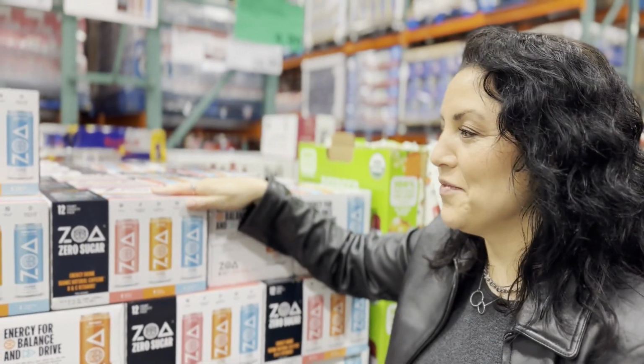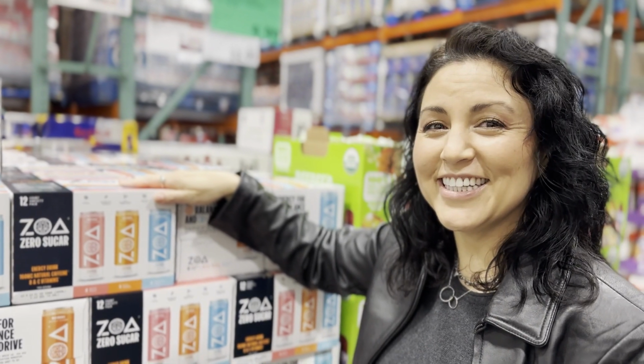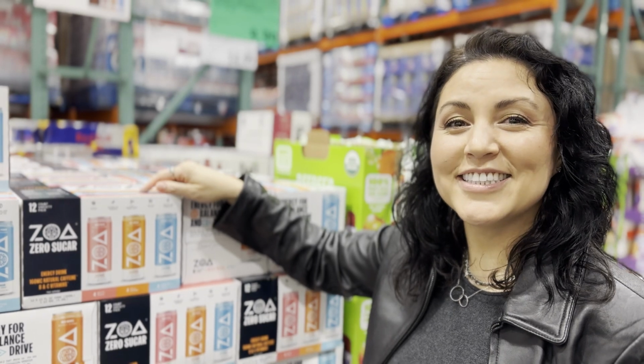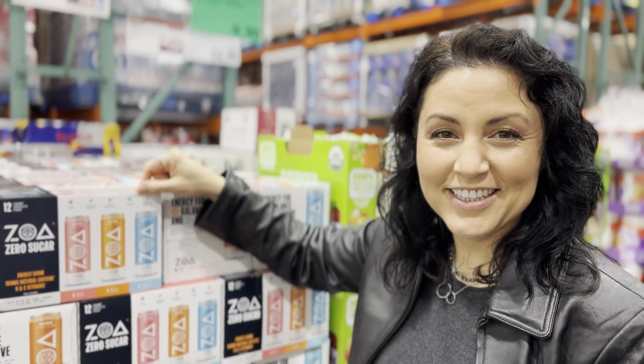We're gonna get some of this. We've tried it already, and actually it's very tasty, and it gives me the energy I need with that extra caffeine. One thing I do with this at home is I add it as my liquid base to my protein drink.